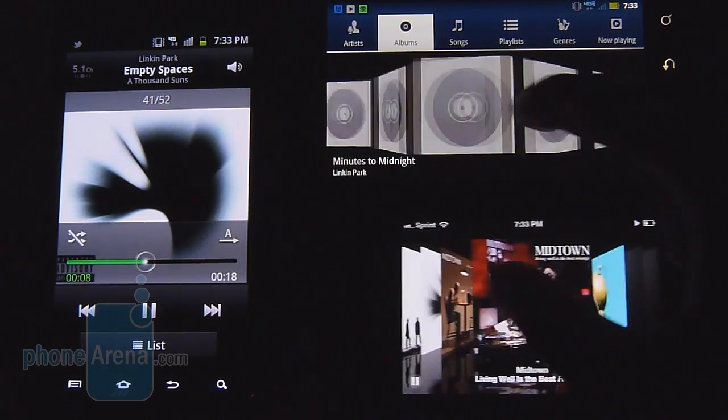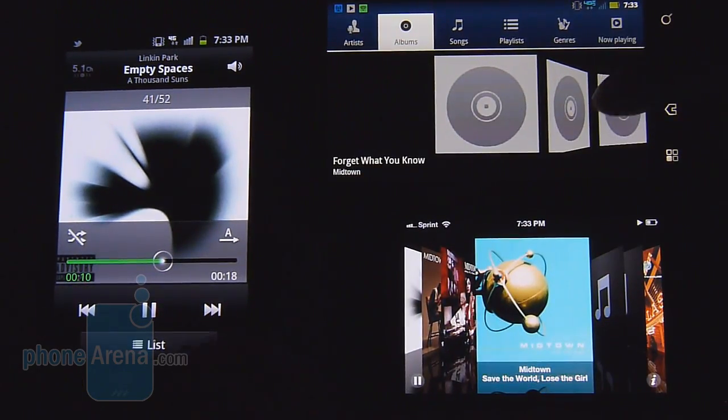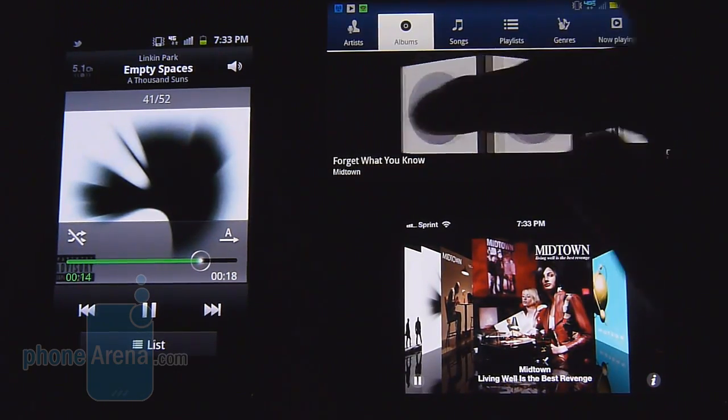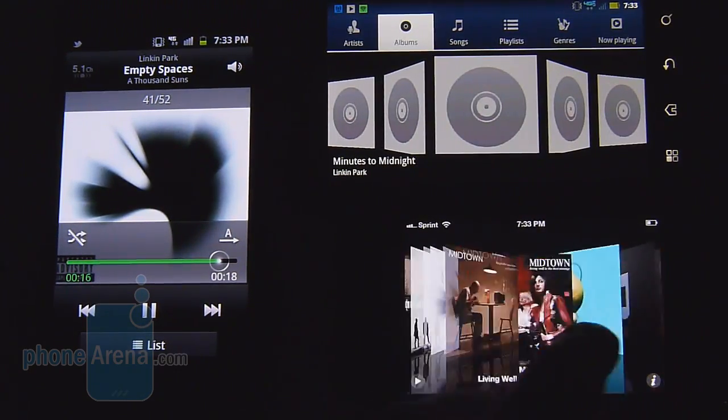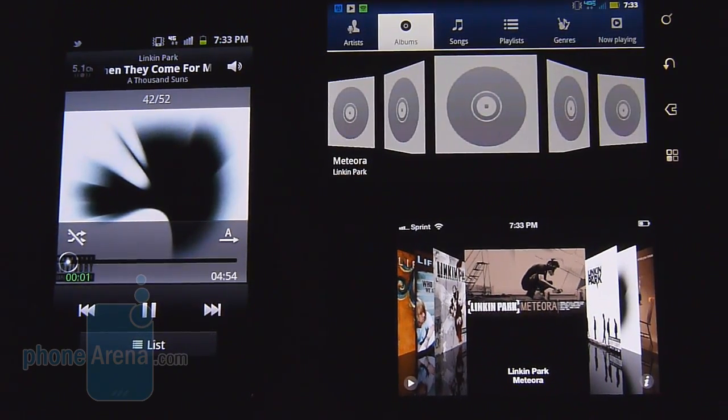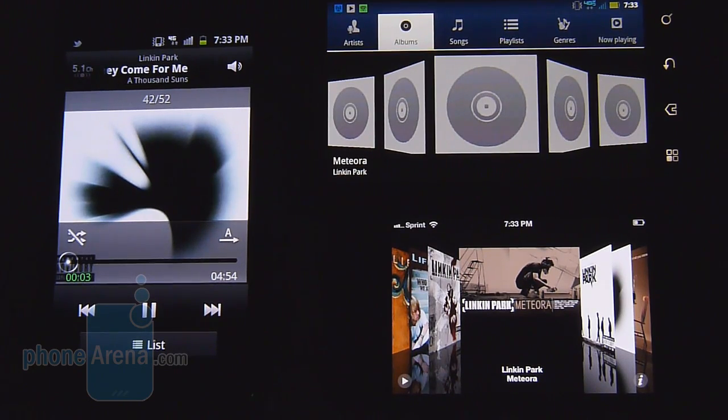But when you set to landscape with both the DROID BIONIC and the iPhone 4S, you get this nice 3D carousel here. But we still definitely like the cover flow mode with the iPhone 4S. It just looks a little bit more appealing than the one found here with the DROID BIONIC. But as far as the audio quality, they're all surprisingly going to be the same.